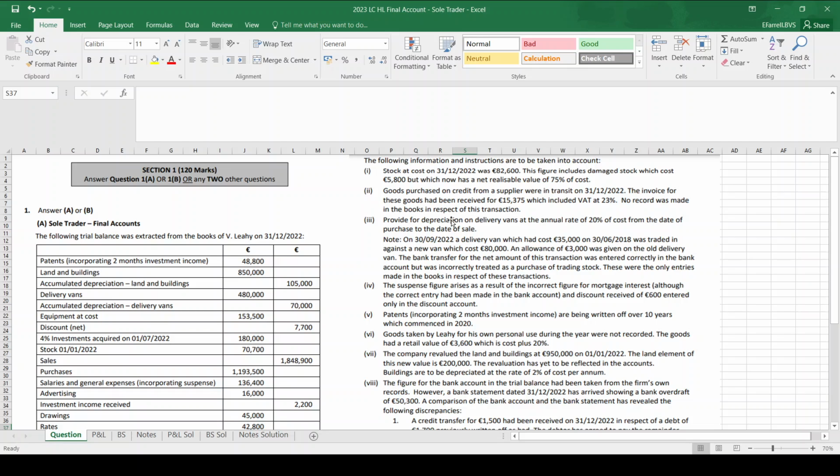Note 2 is about goods purchased on credit from a supplier that were in transit. So this is a note on goods in transit. This comes up quite a bit. The invoice for these goods has been received and it was 15,375, which includes VAT of 23%. No record is made in the books in respect of this transaction.